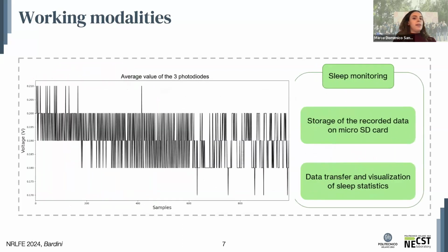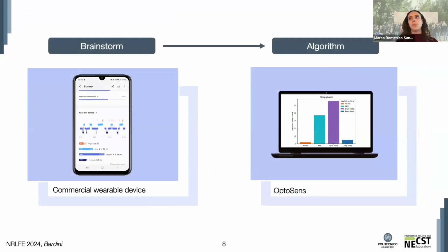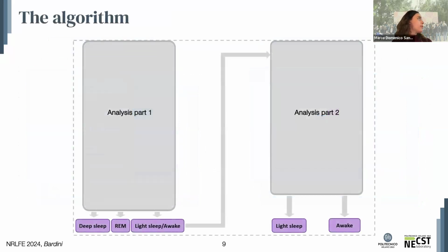The second modality is the actual monitoring modality, which continuously records the mean value detected by the 3 photodiodes, which corresponds to the real mean displacement of our eye. And in order to associate the different sleep phases to such a signal, I've developed a post-processing algorithm that was initially based on and parameterized starting from the classification performed by the Samsung Galaxy Watch 5, which I initially exploited as ground truth. But let's now analyze the structure of the algorithm.